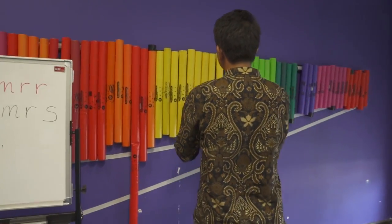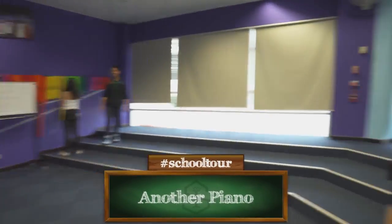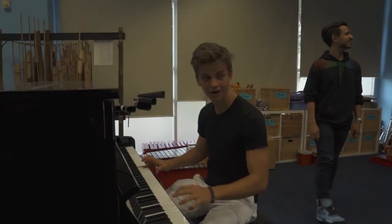What is this? I have no idea. You blow it. Another piano, by the way. Too many pianos in the British School of Jakarta. And the same song all the time. Same song, oh god. All right, enough, let's go.